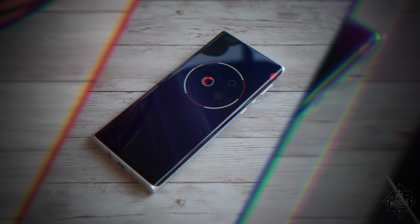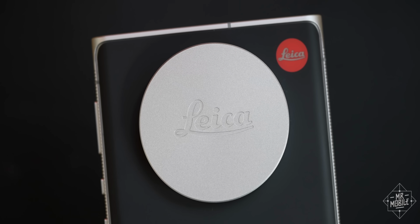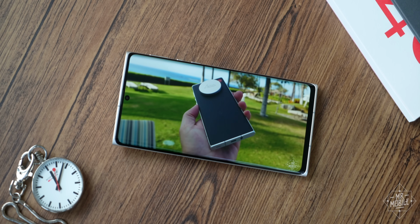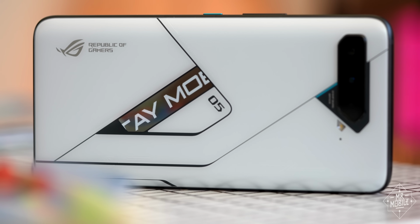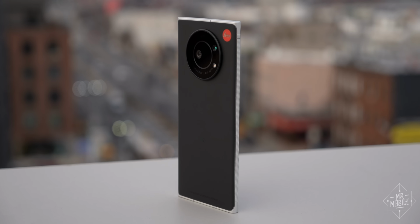If the Leitz Phone 1 came from a different kind of company, I'd still say that maybe it's worth the price for some folks. After all, this is an enthusiast device, not unlike a gaming phone. People don't necessarily buy an ROG phone because they want to be better at Genshin Impact. They also do it as an expression of identity. The Leitz Phone 1 is the same.